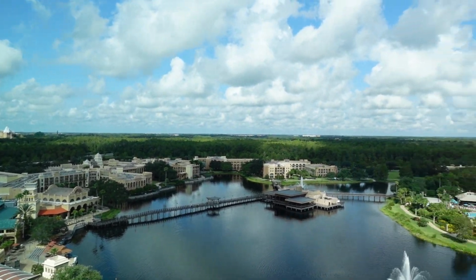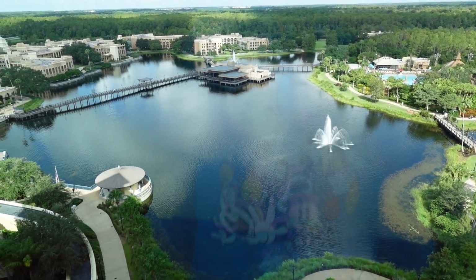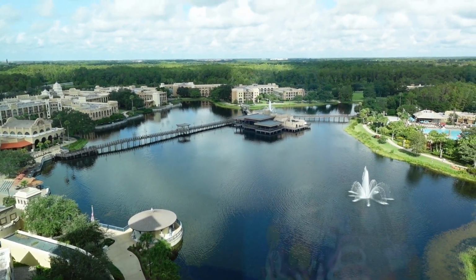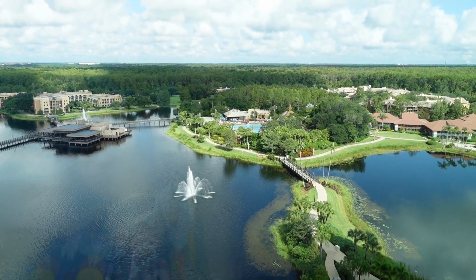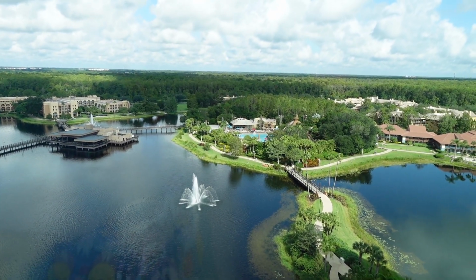We are in the Animal Kingdom Resort area. You've got, I believe it's called Villa del Lago, or some sort of lake. I don't remember the name offhand. And then Three Bridges Bar and Grill, which is there in the middle of the lake. And then you're gonna have the resort pool that we're gonna go to a little bit later, and one of our favorite pools as well, down that way.